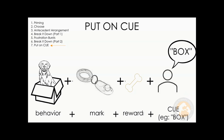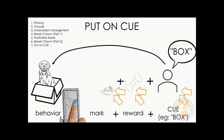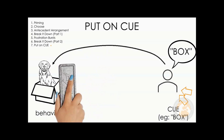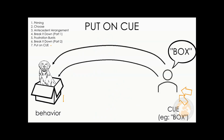So in our example, the sequence is now: dog goes into a box, dog hears a click, dog gets a treat, dog hears someone say the word box, dog goes into the box, dog hears a click, dog gets a treat, dog hears the word box, over and over again, until eventually the dog pairs completing the desired behavior with the word box, which can then eventually be used to prompt the learner to go into the box when they hear the word box.